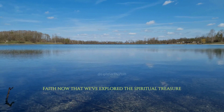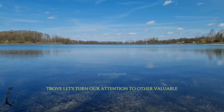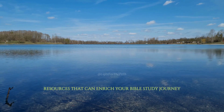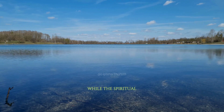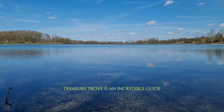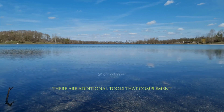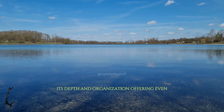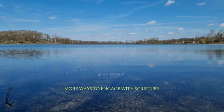Now that we've explored the Spiritual Treasure Trove, let's turn our attention to other valuable resources that can enrich your Bible study journey. While the Spiritual Treasure Trove is an incredible guide, there are additional tools that complement its depth and organization, offering even more ways to engage with Scripture.